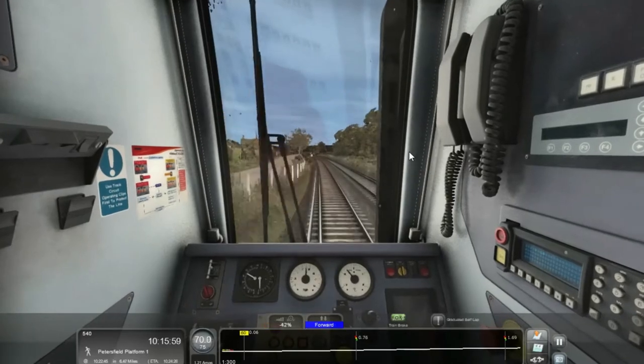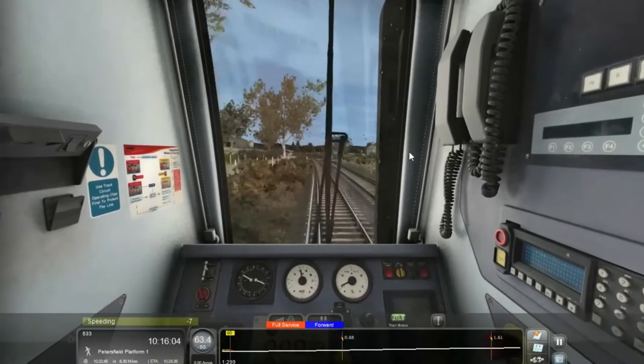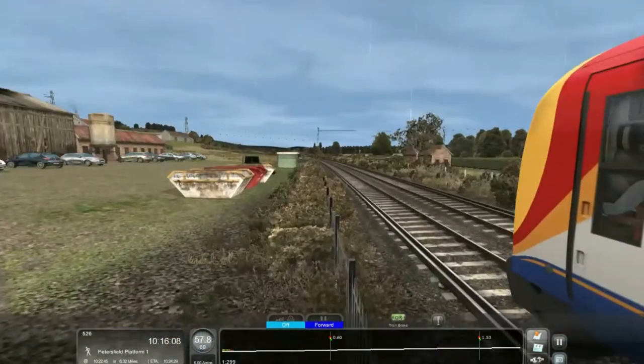Oh, I didn't even realise. We got a speed limit. Full service! Oh no! Oh no! Okay, we're good. Oh, 14. Well, actually, not so bad.